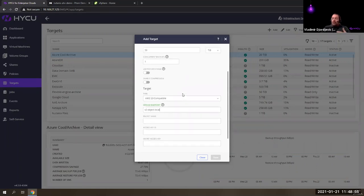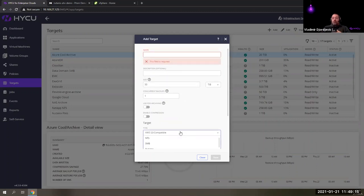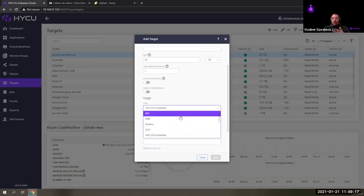And actually, when you write there and you configure object lock within a Nutanix, nothing that is within object lock time boundaries will be able to be changed or touched or altered or deleted, right? Apart from S3 compatible, we definitely can support NFS, SMB, HYCU targets.